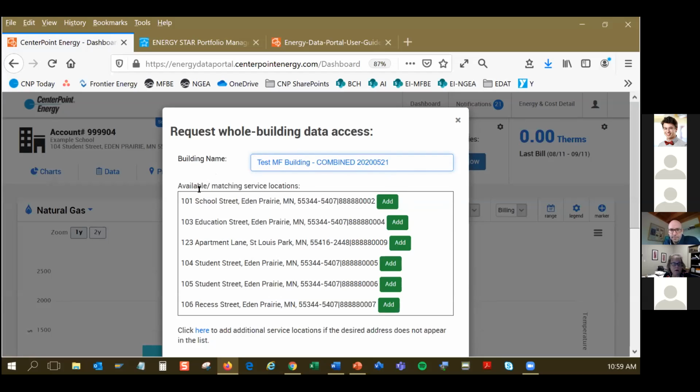Below the building name field, you're going to see a list of available service addresses that are associated with the accounts that you have added. Typically in a multifamily building or a commercial building, if you have tenants, those tenant accounts will be under the same service address. So what you want to do at this step is add any relevant service addresses that are associated with the building that you are benchmarking.